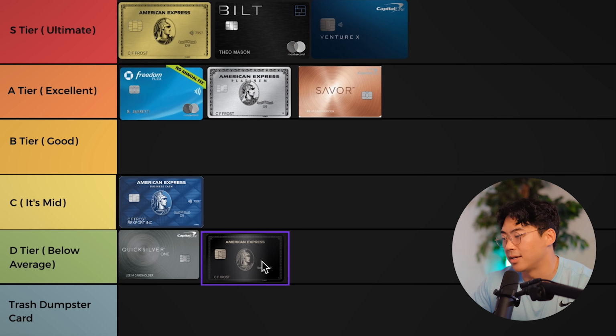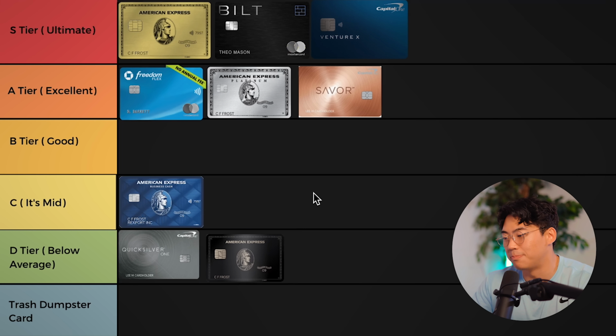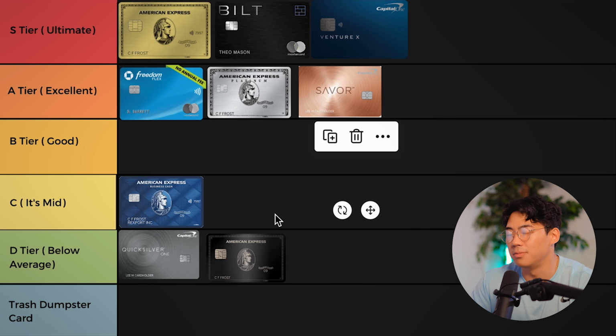The concierge is amazing, and yes, you do get other benefits, but for the first year annual fee of, I believe, $15,000 that you pay, it might not be worth it. Even if you are able to get approved or accepted or invited, whatever the case is, I would consider it to be just one of those cards where it's a great flex. It really is. But in terms of benefits, which we're gonna focus on for the purpose of this video, it's going to be below average.